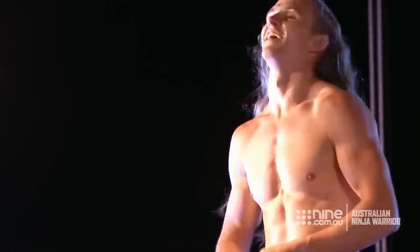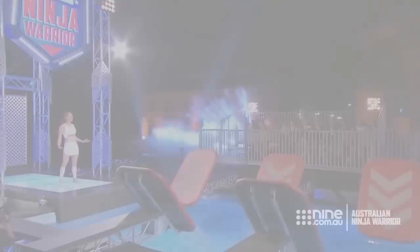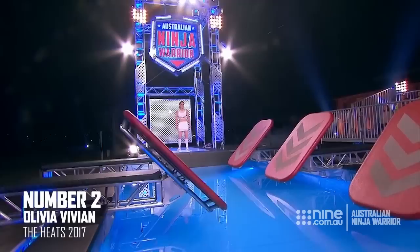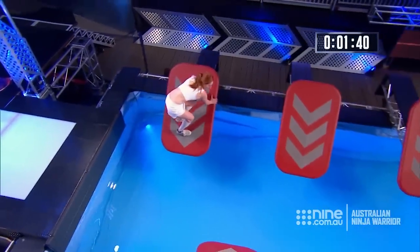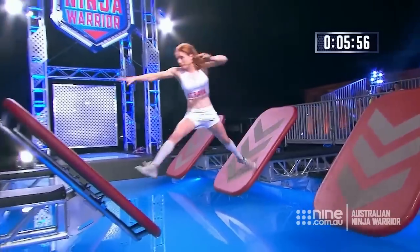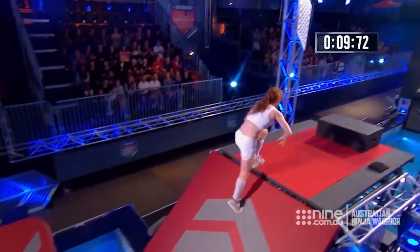And with a flick of the hair, we have another ninja complete the semi-final course. Yeah, she means business, Freddie. She's won over 500 medals, including 7 Aussie Championships, World Championships, and a silver medal at the Commonwealth Games. She has a fine CV to become a ninja. And the gymnastics experience seems to come in very handy. She'll need it all tonight. 2 minutes 55 is the time to beat.